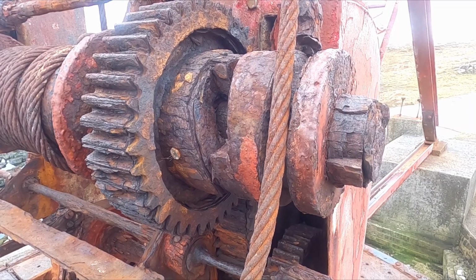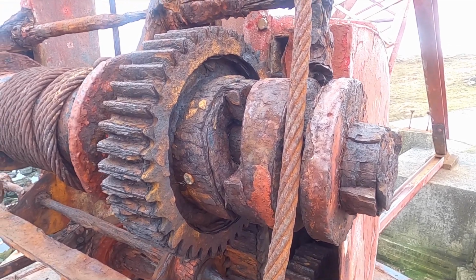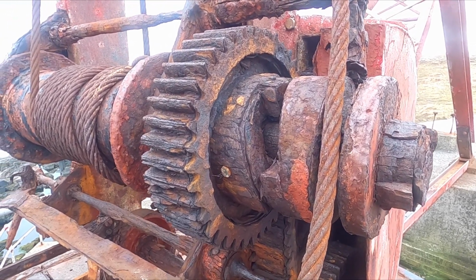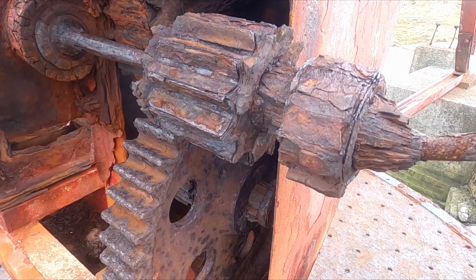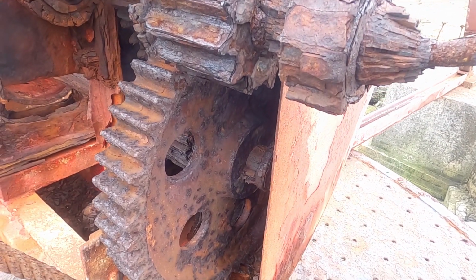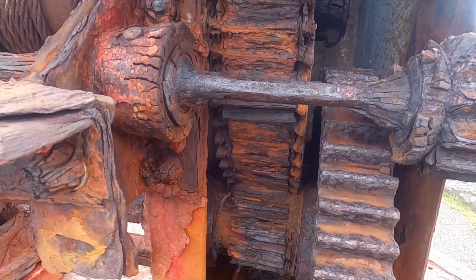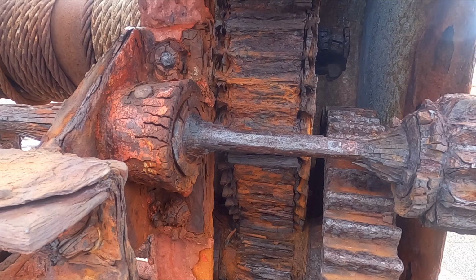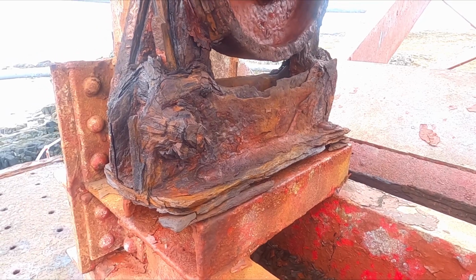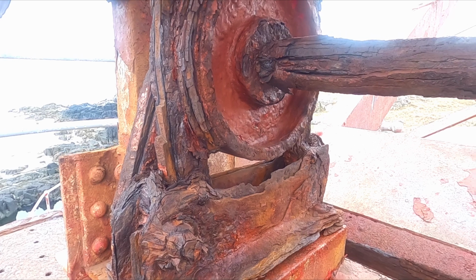However, the salty sea air has played havoc with the mechanics of this machinery. The winch is rusted up, but it's given it a real arty look, beautiful colours and flaking rust, almost like a sculpture. To me, there's something really interesting about these old pieces of mechanics, which have passed their working life and now turned into something more like an art form and are just going to flake away.